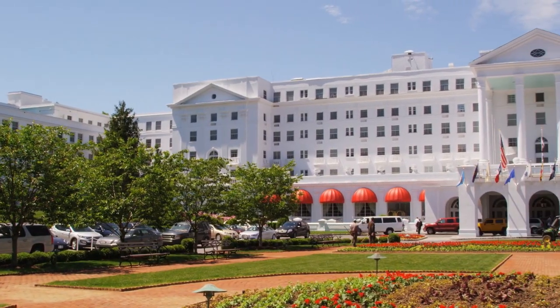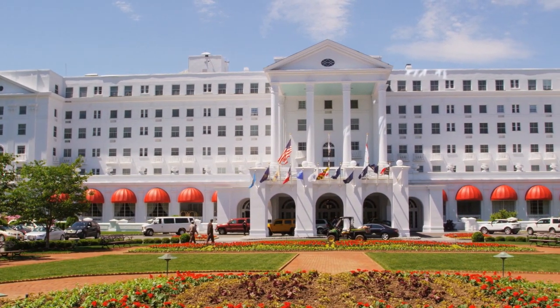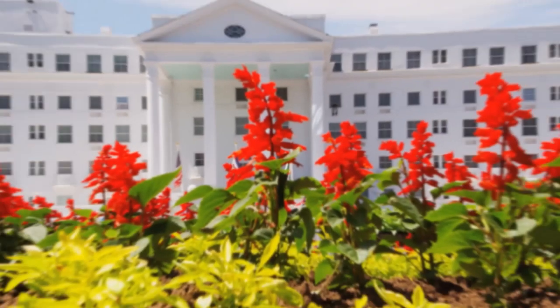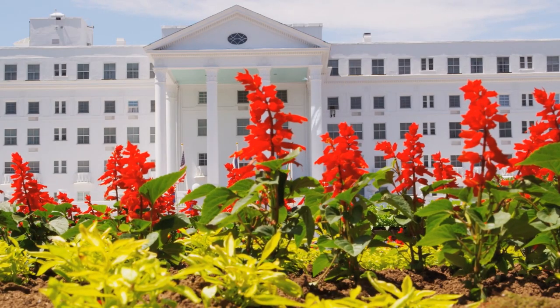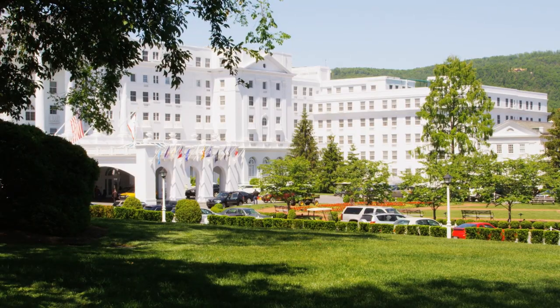This is not a budget travel destination. Expect to be treated like royalty here. In fact, 26 of the 45 U.S. presidents have stayed at this hotel. You can take a tour of the declassified underground bunker for Congress at the hotel as well. As you can see from both this and our previous episode, West Virginia has some amazing things.